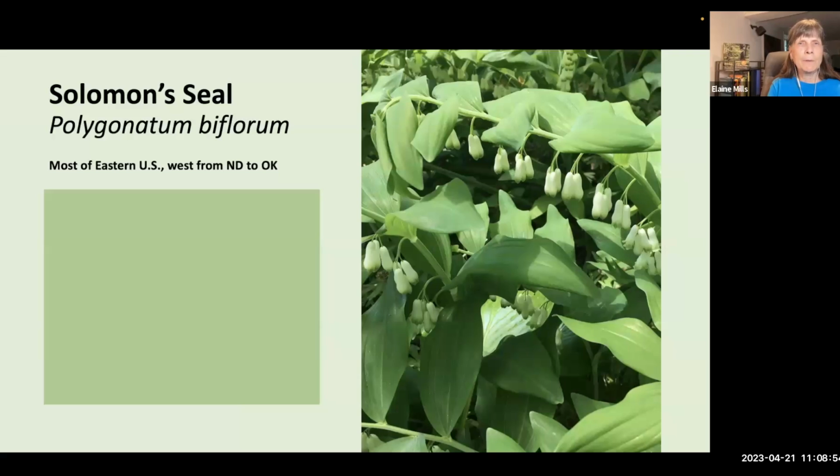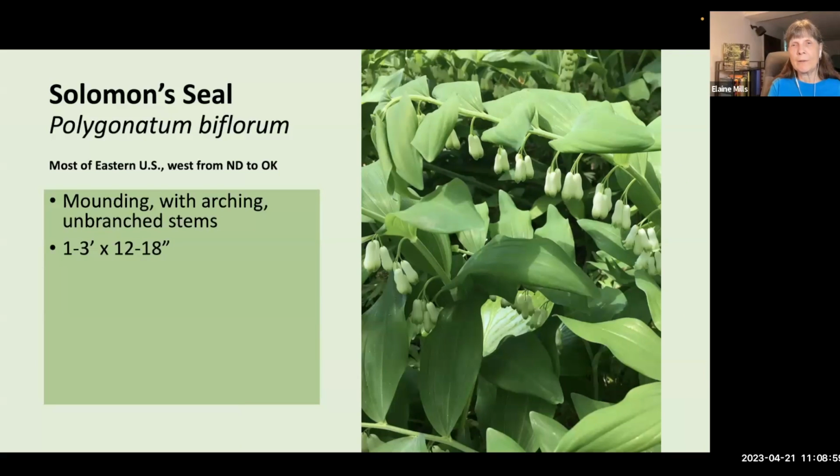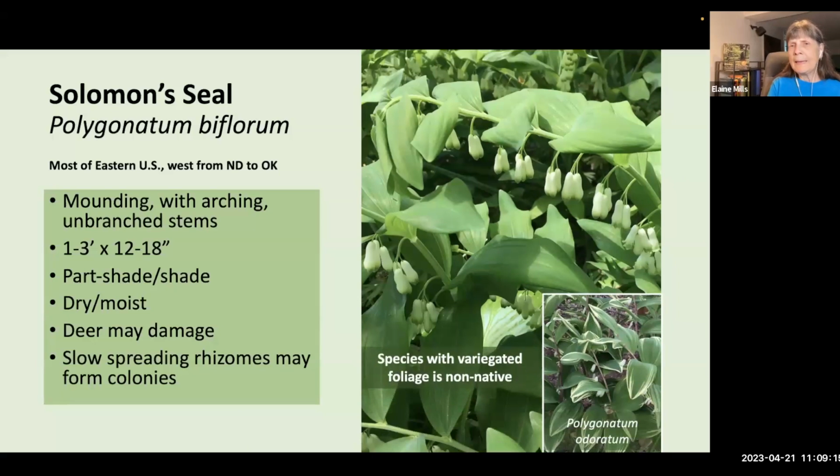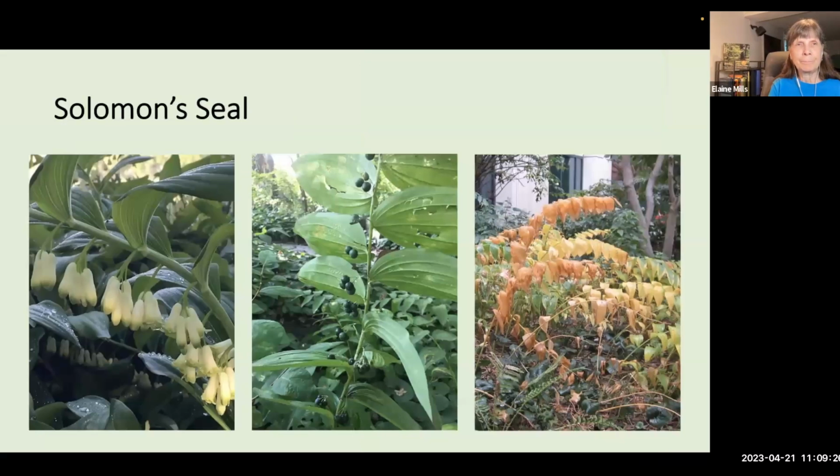Solomon's seal, Polygonatum biflorum, is a mounding plant with arching unbranched stems, 1 to 3 feet in height. It likes both part to full shade, dry to moist soil. Be alert for deer. This is another plant that can spread, but it's going to do it somewhat slowly to form colonies. Now, you may often see available in garden centers this species with variegated foliage. This is non-native. This is Polygonatum odoratum from Asia.